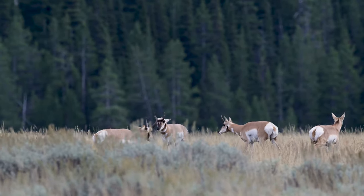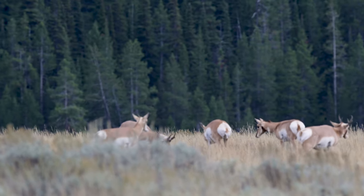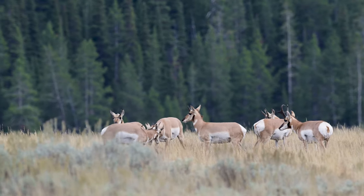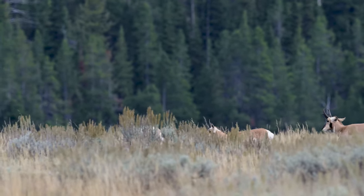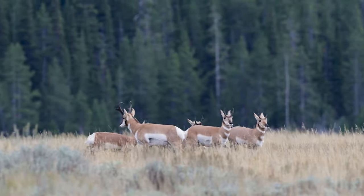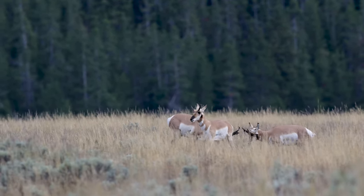They're surrounding him. They're sniffing him out. This is awesome. Yeah. Oh, there's action. There they are, they're budding.